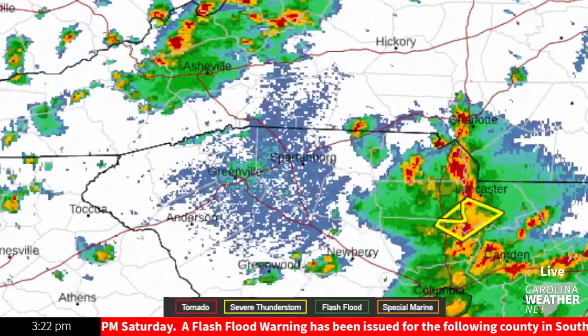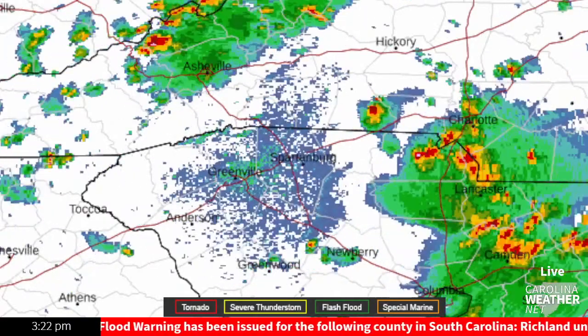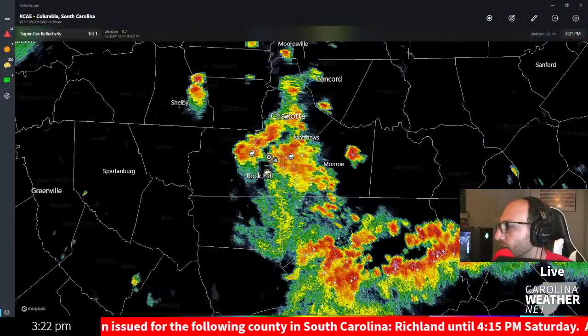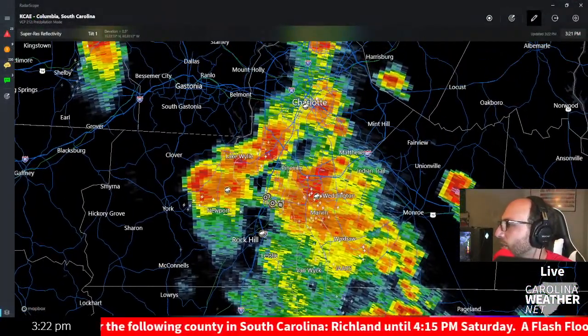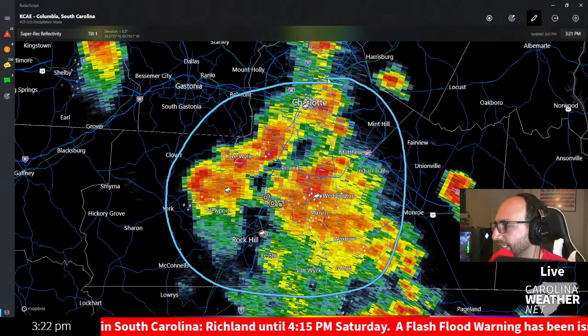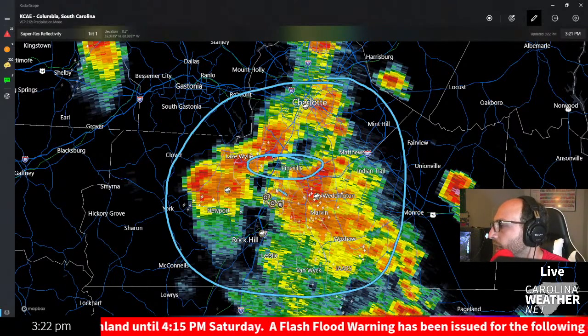We do have some scattered reports of hail across the Fort Mill, York County area to the south of Charlotte, and you can actually see some of those as we push on in here. We don't have any warnings for the Charlotte area or for the southern half of the metropolitan area, including that South Carolina side of the border. Of course, you've got Carowinds right on in here. But take a look at this.